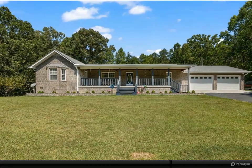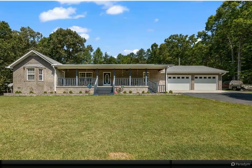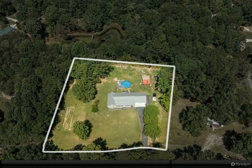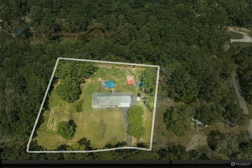Welcome to your dream home in the heart of Jamestown, Tennessee. This charming two-bedroom, two-bathroom residence offers 1,777 square feet of comfortable living space, nestled on a sprawling 1.44-acre lot.